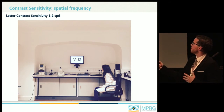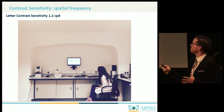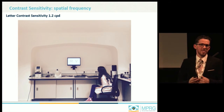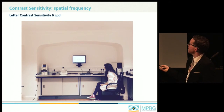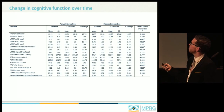She worked very hard with me to do this. And you can see here that this is for 1.2 cycles per degree using the Thompson chart. And essentially, the contrast fades to a point where they can't see it anymore, and we're able to get a score of their contrast. And then for the 6 cycles per degree, obviously the letter size is smaller, and again, the contrast fades as you go through the test.